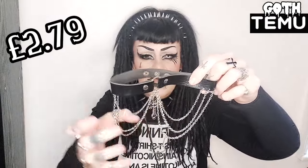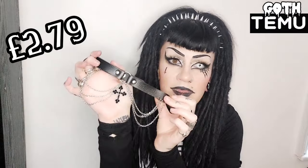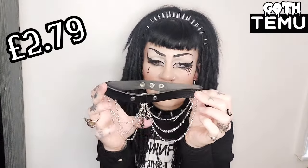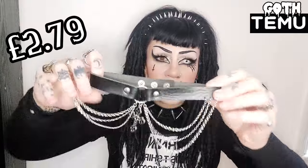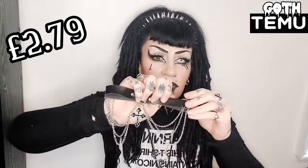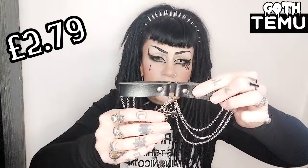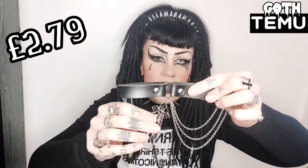I'm so confused. Okay. Oh, this is actually so pretty. Okay, I know why I got this now. I found this and I thought this was really cute. I'm not too sure whether this cross is gonna annoy me, but I thought this would look really nice with a dress. Yeah, you know, I've only just started to wear crosses out and about.